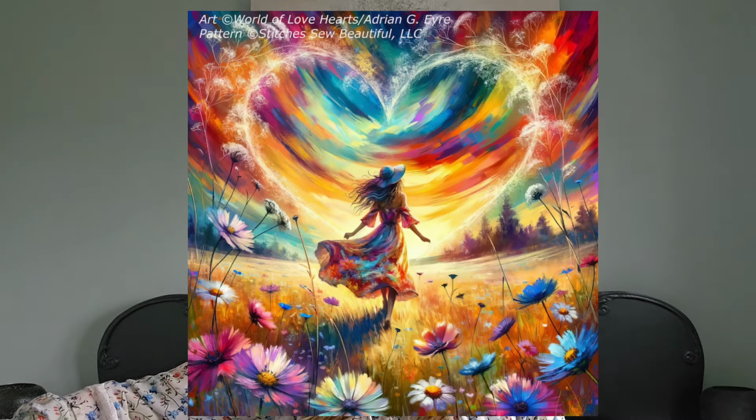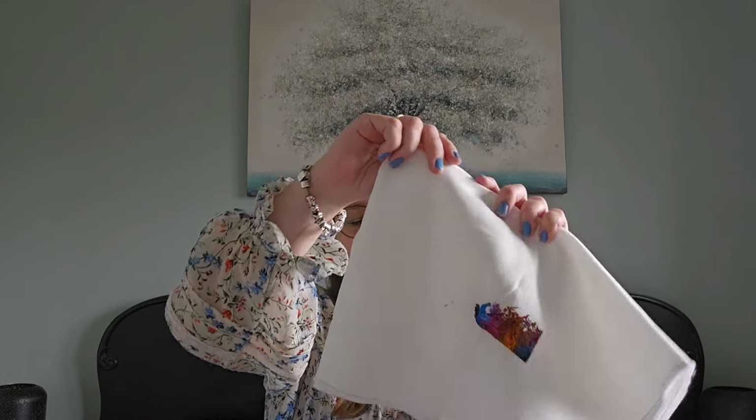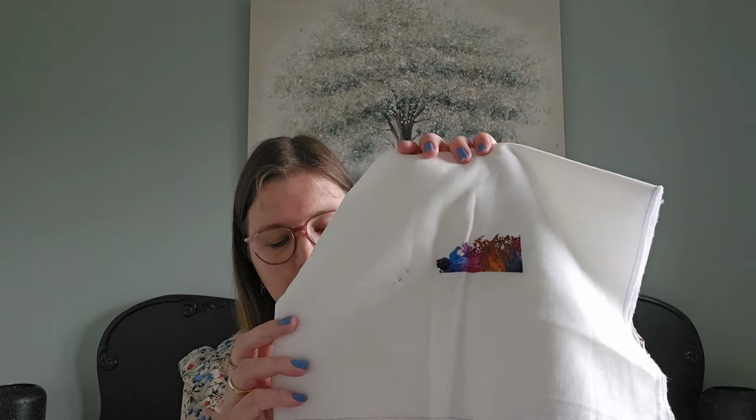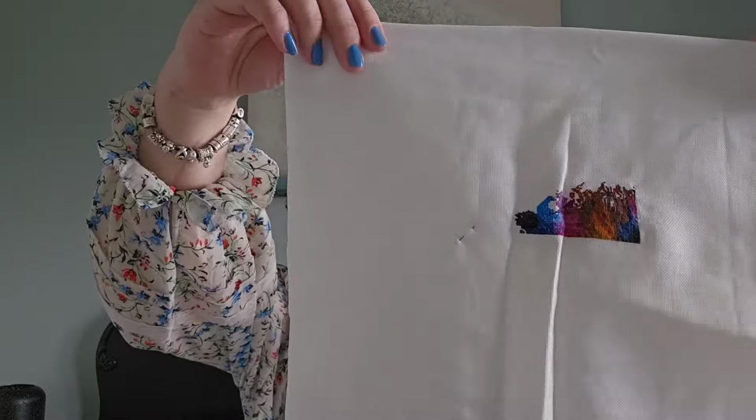And then my last project is the Bohemian Elegant Amongst Wildflowers Max Color from Stitches So Beautiful. And here is how it will look when it's finished. And here is how it looked last time that you saw it. And here is how it looks now. I did on this project 511 stitches.